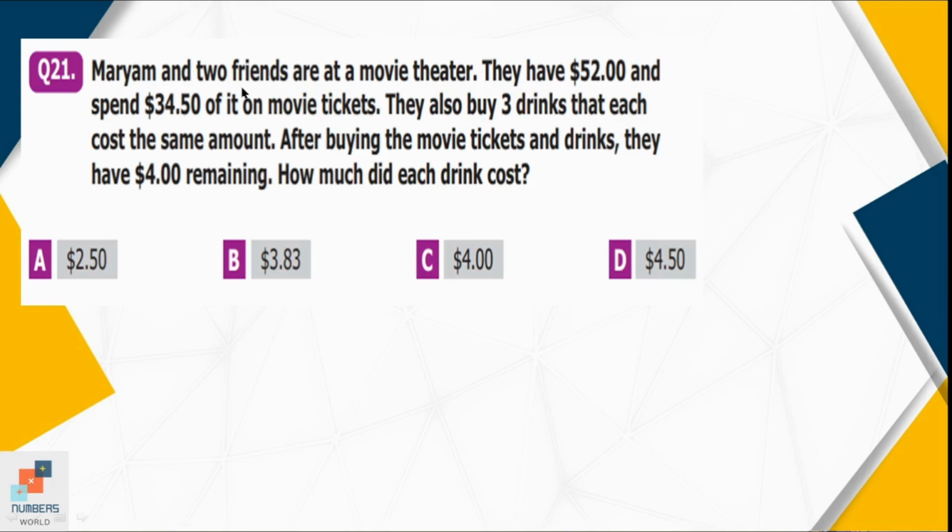Question number 21. Mariam and two friends are at a movie theater. They have $52 and spent $34.5 of it on movie tickets. They also buy 3 drinks that each cost the same amount. After buying the movie tickets and drinks, they have $4 remaining. How much did each drink cost?